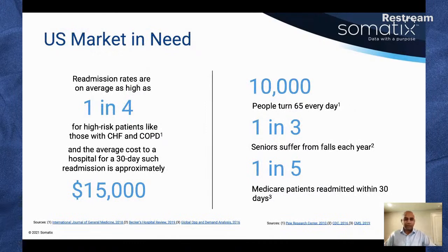And here are some of the other data points as well. The readmission rates at hospitals for high-risk patients, such as those with chronic heart failure or pulmonary diseases, is a big number. About 1 in 4 high-risk patients have to be readmitted into hospitals. That creates a big financial burden for these hospitals, because if a patient is readmitted, the hospital has to shell out on average $15,000 per patient if they are readmitted within 30 days. That's a big revenue loss for the hospitals.